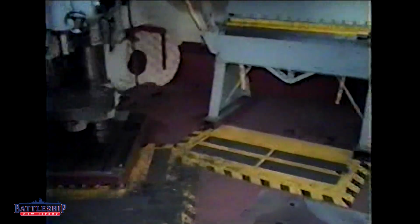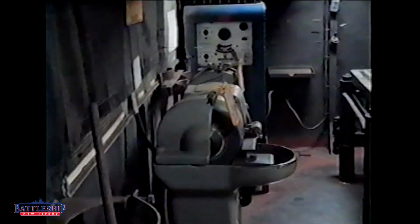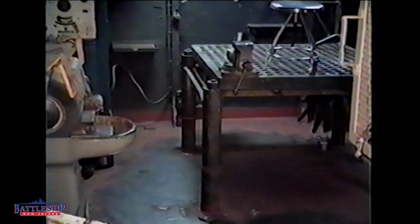Oh, interesting that the bead blaster is in here in the hull technician shop. We haven't moved it over to the power shop to be used. The weld shop is only used by staff right now. The rest of the machine shop is also used by volunteers. So I guess that's why they moved it. We're continuing from the starboard side across to the port side.